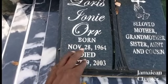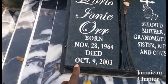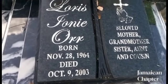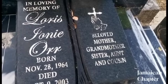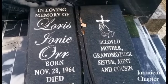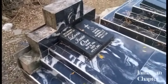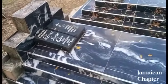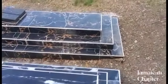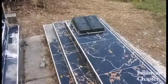Born November 28, 1964. Died October 9, 2003. And on the other side it says, beloved mother, grandmother, sister, aunt, and cousin. This is the grave of, her last name is O-R-R. The font that they used to write it, I can't read it well.